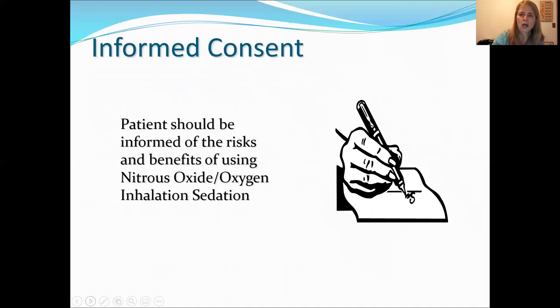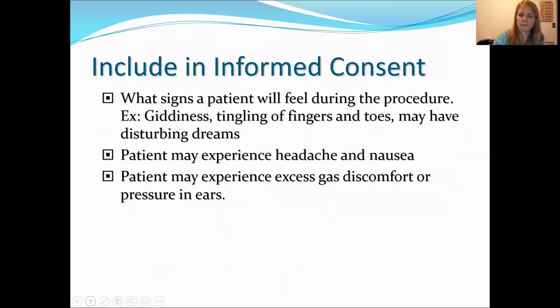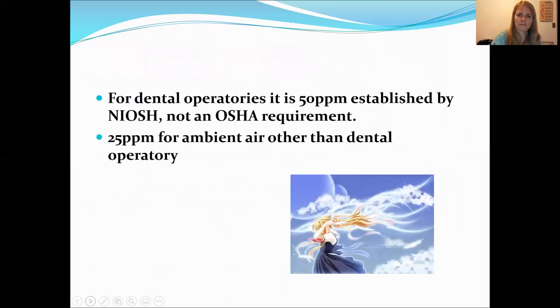And we've really got to talk about the benefit and risk and get informed consent from the patient. You want to make sure you've gone over their medical history well and what they're going to feel. You want to tell them they're going to feel that tingling in their fingers. They're going to feel a little dizziness, a little numbness. They may laugh. They may get a headache and be nauseous. So we want to make sure that they have all of the information.